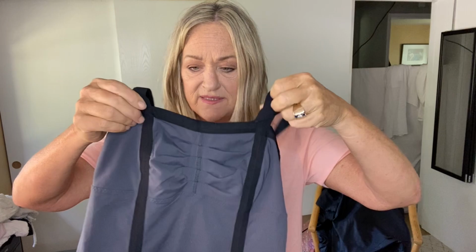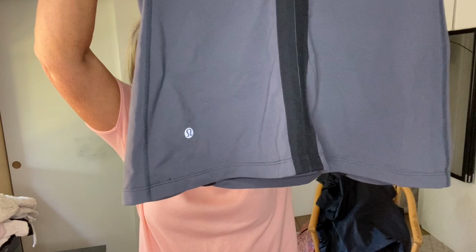Another LuluLemon piece. And this is cute, yes, but it's not cute on me. This corset look is not my friend. And this is a size 8, and I will list this with my LuluLemon stuff. And then I thought these shorts from Amazon would be, you know, fairly current looking, but really they're not. They fit in the waist, but they poof out in the hips. But I did like the color. I had hopes for them.